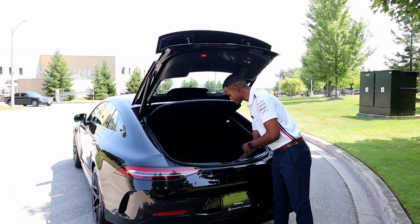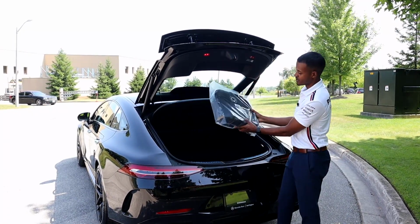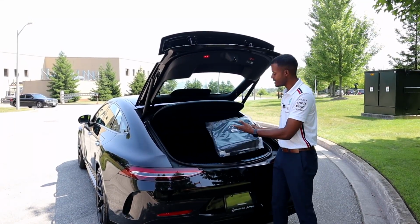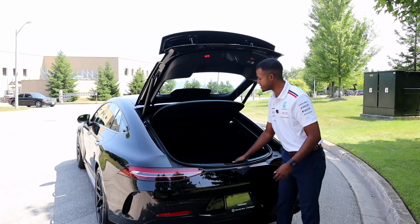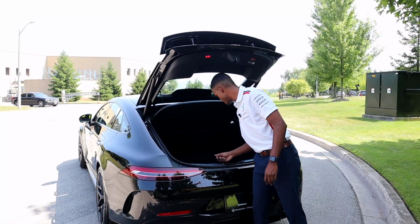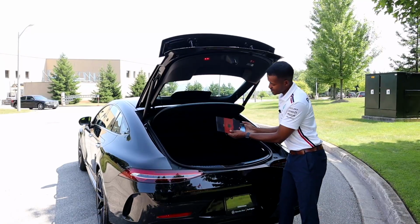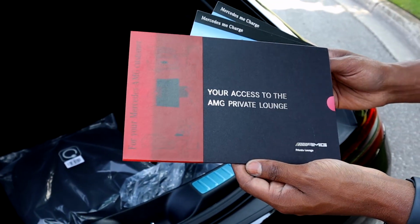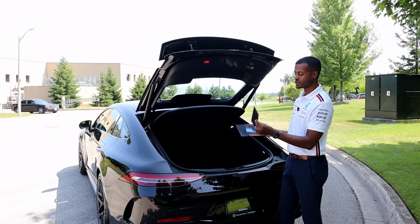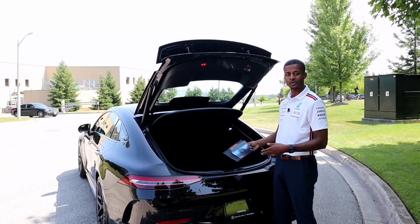Comes with a level 1 charger, so you'll see that level 1 charger here, and it comes in a nice fancy bag. It almost looks like a satchel, but it's a pretty solid bag, so you can keep your level 1 in here and keep it in the vehicle. This vehicle is equipped with the Burmeister high-end sound system, so you will see a nice big speaker in the back here, and you have some other swag in here. So with the AMG, you get your access to the private lounge, so that's an online portal, and then being a plug-in hybrid, you do have the Mercedes Me charge card, which is brought to you by ChargePoint as well. So that comes with the vehicle so that you can charge at malls or when you're on trips.